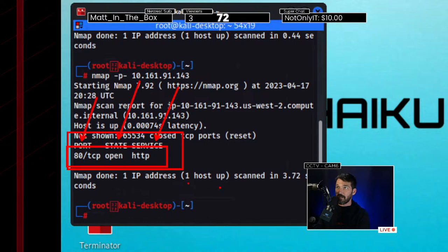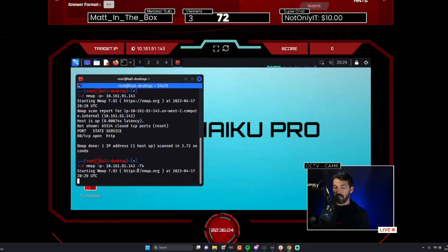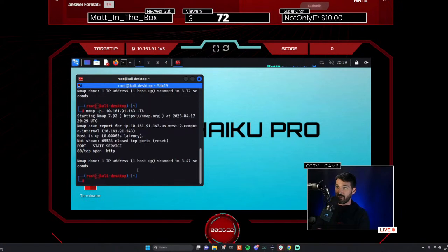Exactly. So you can speed it up. Leonardo points out you can do dash T, capital T, and then 1 through 5, and 5 is the fastest. Most people do 4 because 5 sometimes goes too fast, right? So now let's do T4, and you can see it finishes quicker, okay? Now, if you want, you can even get a little sillier and do dash A.